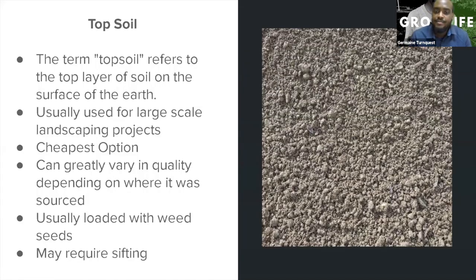So topsoil. When you go into the garden store or buy it from a local supplier, what you want to consider are the following. The term topsoil refers to the top layer of soil on the surface of the earth. So basically, picture when a house is being built and there's a bunch of bushes and trees there. The house hasn't been built yet, so it has to be cleared down. Once all the bushes are cleared down and the trees removed, that layer of soil that remains behind, that is topsoil.